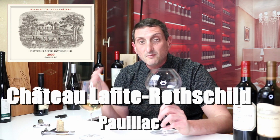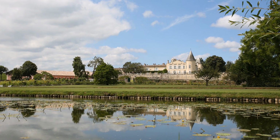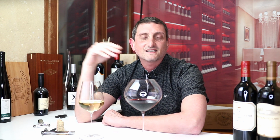Now, those clearly command the highest prices in the area, with in particular Lafite-Rothschild generally quoted as the most expensive wine in Médoc, with a bottle of newly released wine ranging between $600 and $800 a bottle, depending on the quality of the vintage. Yes, there is a variation depending on how good everyone considers a vintage to be. With safe provenance and good storage conditions, those wines' value increases slowly over time as they age.